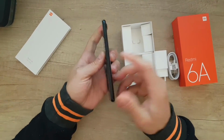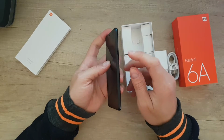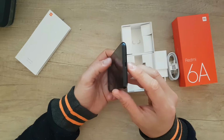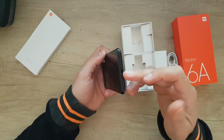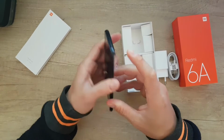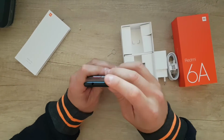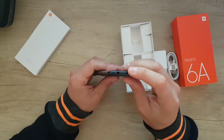Well, let's see the phone. We have the power on button, we have the volume up, volume down button. We have the micro USB charging port, a microphone, another microphone here. This is the 3.5 jack for your headphones.